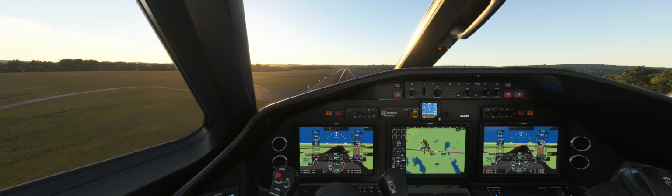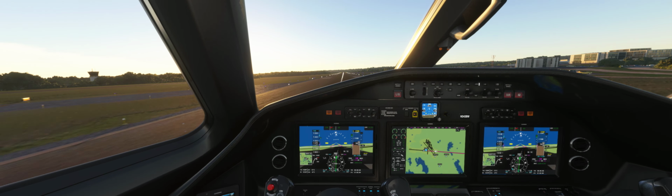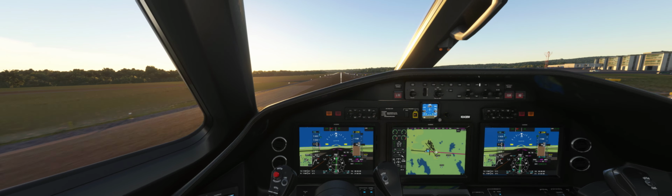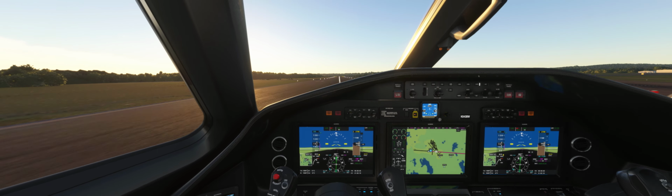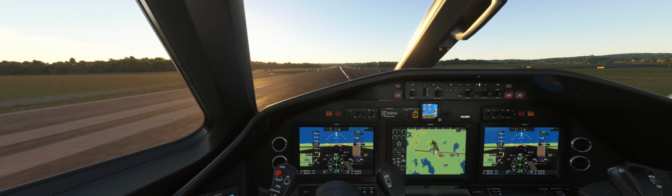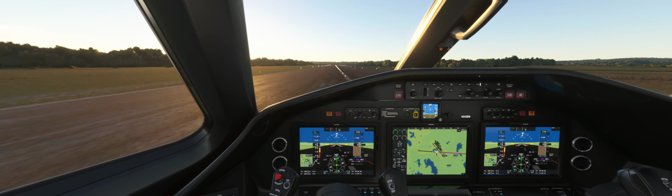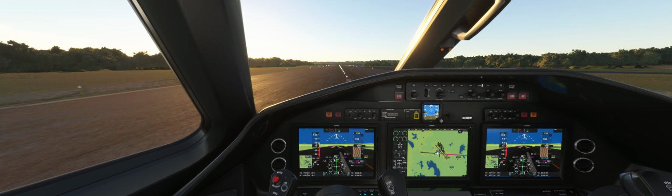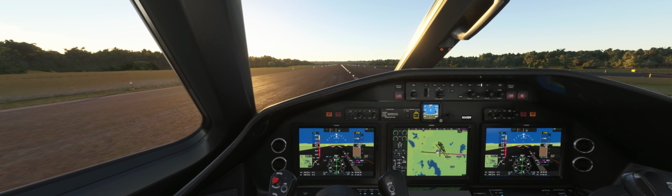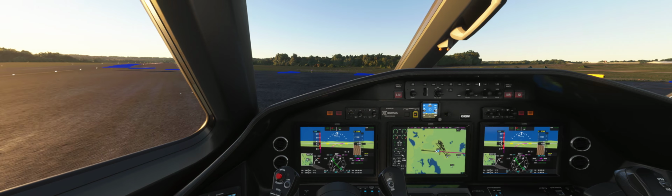Got a little crosswind from about 10 o'clock. A little bit of float there, but we're center line. Dip that left wing. There we go. Okay, spoilers are up. Reversers are working again. I love that we made that.